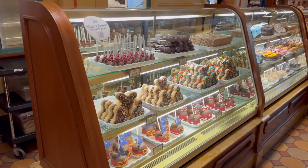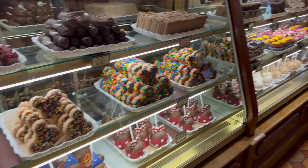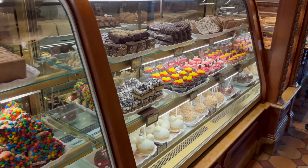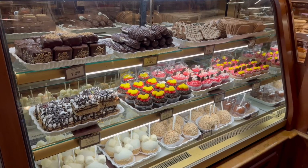Now, since Trolley Treats is right here, I figured I'd come over here and take a look at some of the treats that they have available. It doesn't look like any of these springtime things are here, but they have quite the selection.